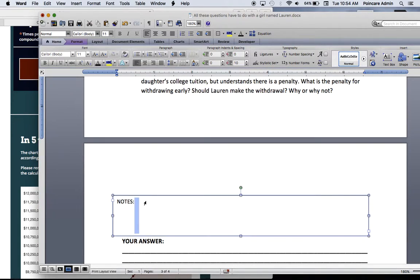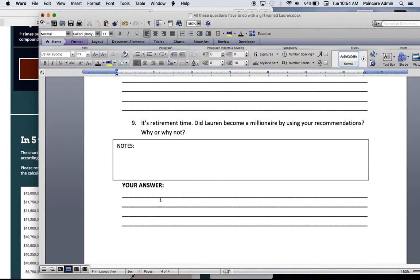This is going to be a 10% penalty. Let's just say no. 10% penalty. No, don't want to lose those millions. Do what you would decide, okay? Yeah, I am. It's taking me way too long. It's retirement time. Yes, she did. Okay, for yours, she should too.